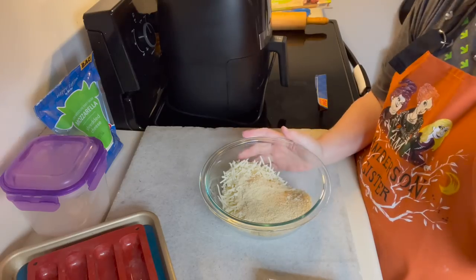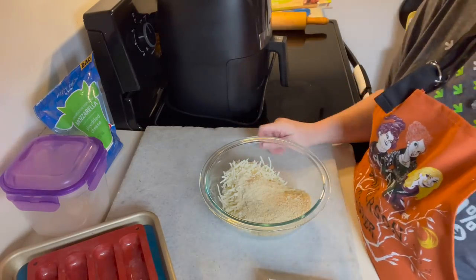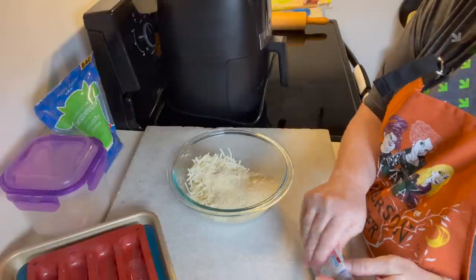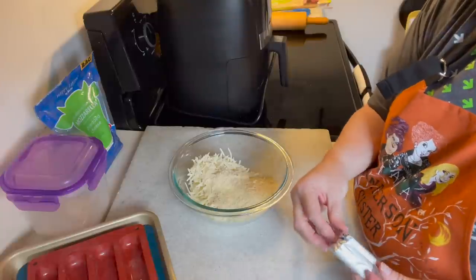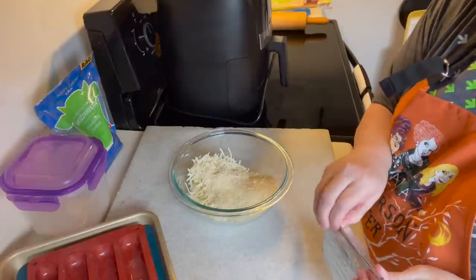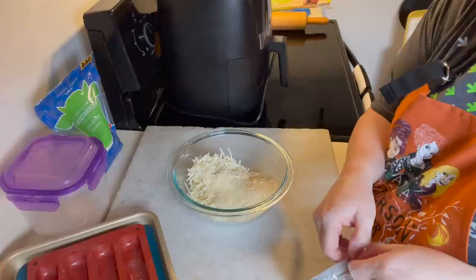Okay, we're making something called fathead dough. It used to be super popular in the keto world a few years ago. I love it, so I still make it. It was a pizza dough. It still is a pizza dough, I guess I should say, but I use it for lots of different things.